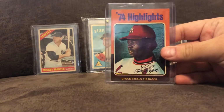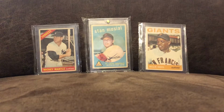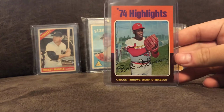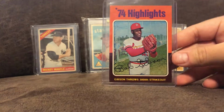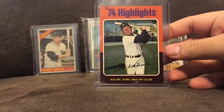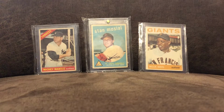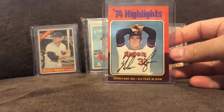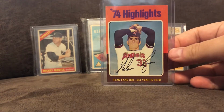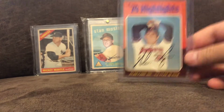Lou Brock steals 118 bases. Gibson throws 3,000 strikeouts. Al Kaline joins the 3,000 hit club. They're in pretty good condition, luckily. He had them in an old binder for pretty much all the time. Ryan fans throw 300, third year in a row.